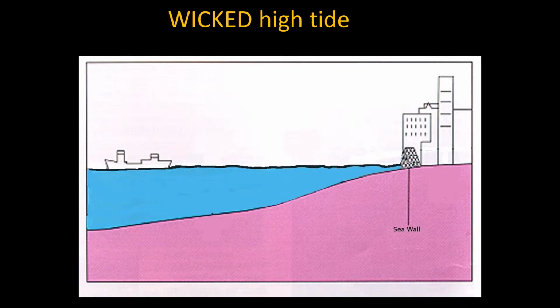The next diagram depicts what I like to hear phrased as wicked high tide. We think that phrase was coined by Bud Reese from the Boston Aquarium. We're not exactly sure who said it, but we latched onto it and we love it. A wicked high tide is a spring tide, also known as an astronomical high tide, which occurs twice a month during the full moon or the new moon. The Earth and moon are lined up and the tides are larger. It's a regular phenomenon. Now let's factor in sea level rise.